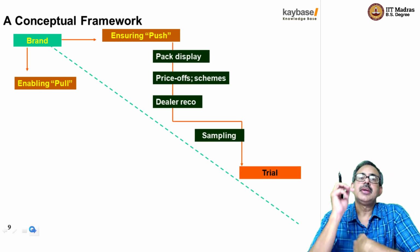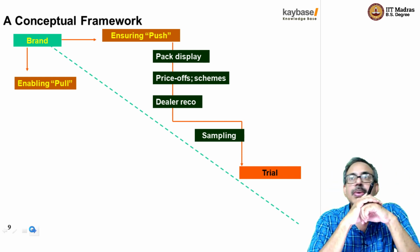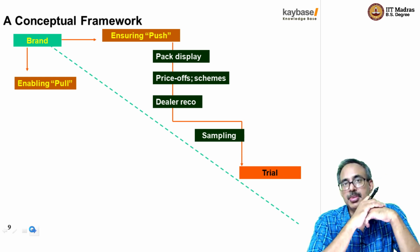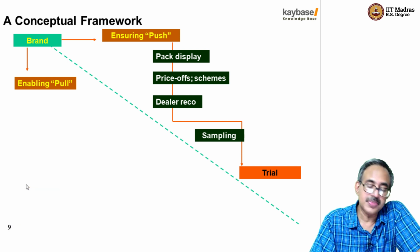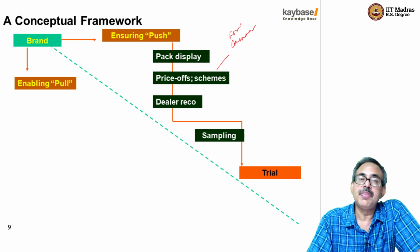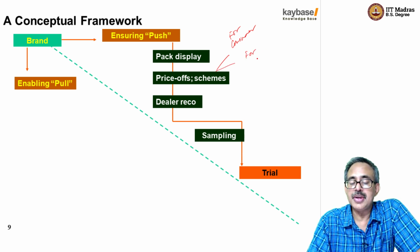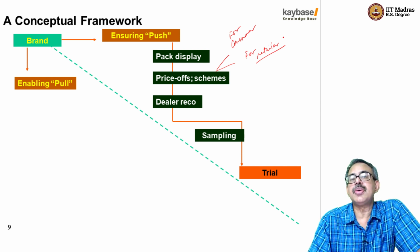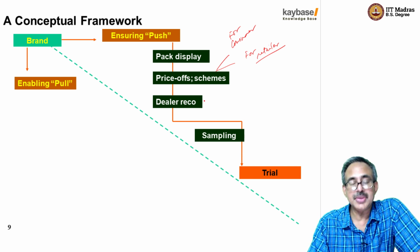What does push do? The brand will ensure that there's very good pack display on the shelves. When a consumer goes, they say, "Oh, this brand is here everywhere. Maybe it's a good product. Maybe they'll try it." The brand is trying to have plenty of price offs and schemes. Some of these price offs and schemes are good for the consumer. Buy 2 packs and you get a third pack free kind of thing. But many of the schemes are also for the retailer. The schemes could be, if you sell so many tons in a month, then we give you a discount on your price and so on and so forth. Right? Now, through these things, it is trying to ensure dealer recommendation about the brand.